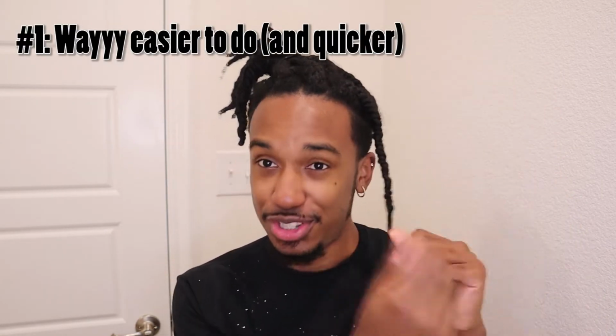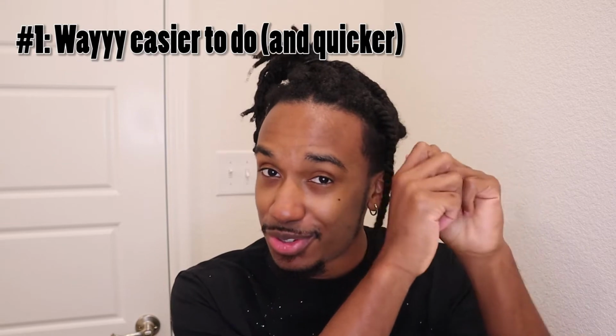With twists, it's literally 2 strands. You only have to break these sections up, 2 strands, down, right? With braids, you have to do the 3, and then you got 1, 2, 3, 4, make sure you don't mess up your fingers. And then if you mess up a single part on a braid, you got a little bump hanging out, and good luck, you gotta redo it. The cleaner's all the way out the door.